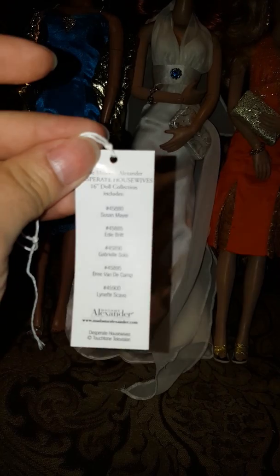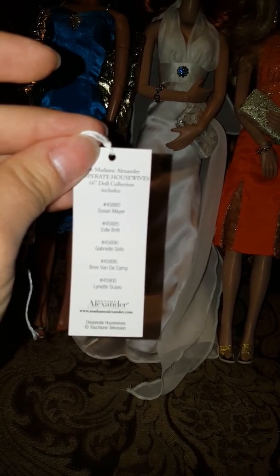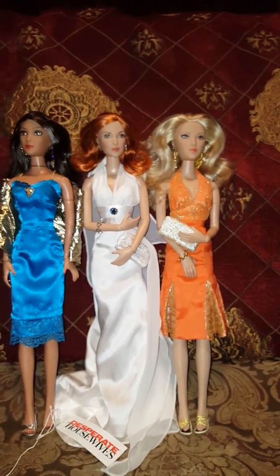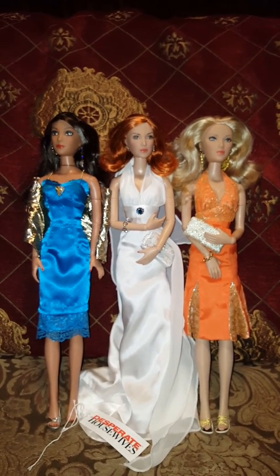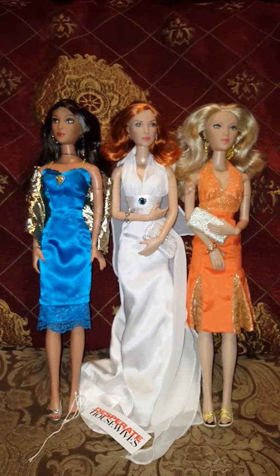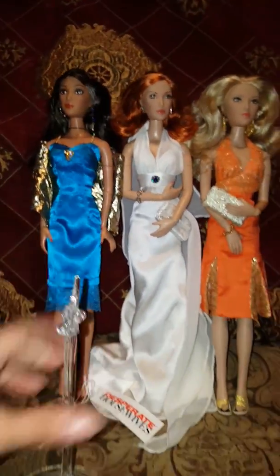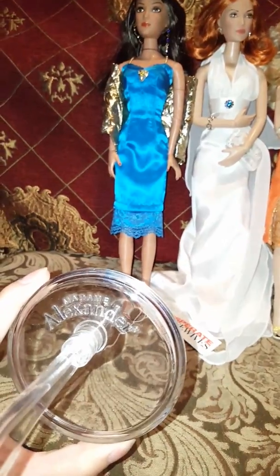There you go. Okay, maybe you can zoom in. And that's basically just a tag. Each of them had the same tag, just saying Desperate Housewives on it. And the only ones that did come with a stand were Edie and Gabby, since I got them brand new. However, the only one that didn't come with a stand is Bree, but they all came with pretty much the same stand, and that is just a clear see-through stand that just says Madame Alexander on it.